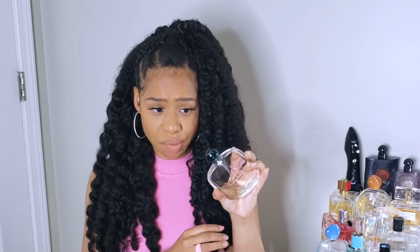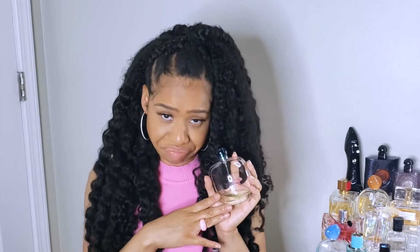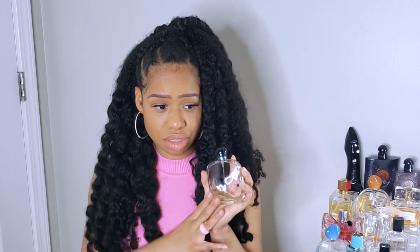And this is an old bottle, as you can see, because the top is no longer like this. The bottle looks a little different now, but I definitely want to re-up on this. This is in my top 5. If I'm being honest with you, this one I will always repurchase forever. I will never get tired of it.